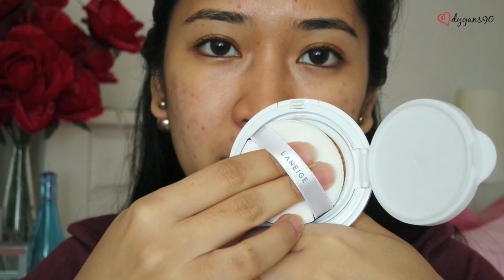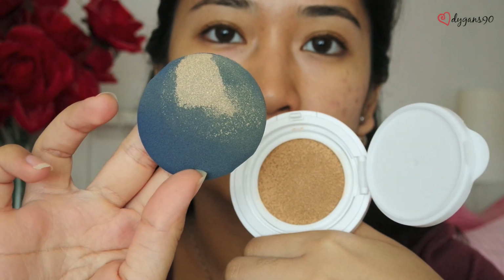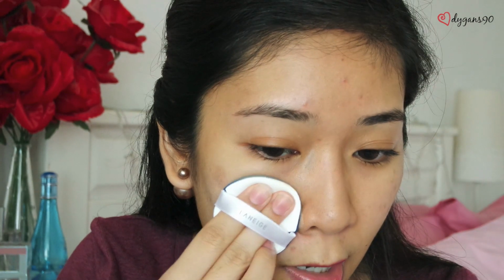And just tap a little bit of that product. While you're using the sponge, you're not supposed to rub it like that. You are supposed to tap it. Okay, so let's try.